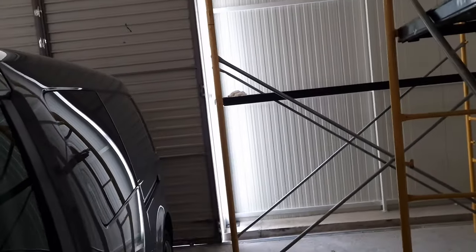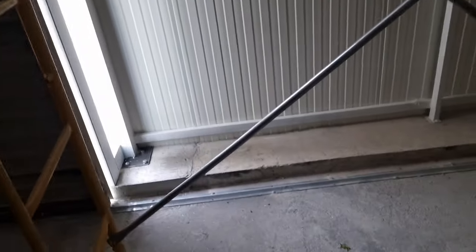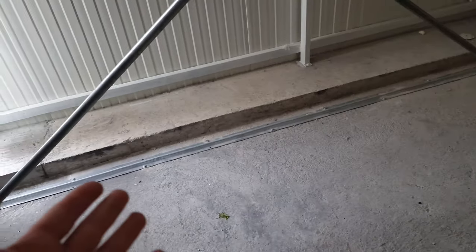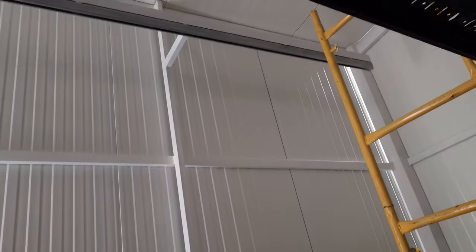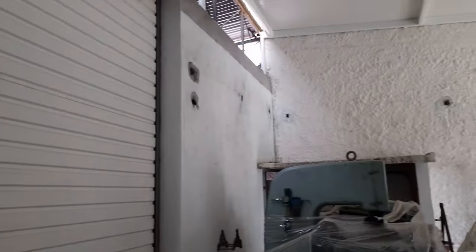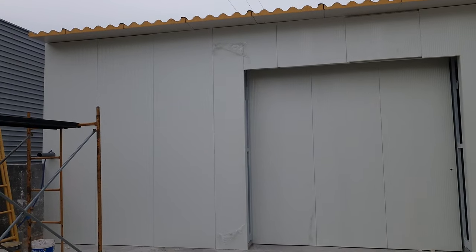Got the sliding door. It's basically just a simple plan that works. Simple rail, simple top rail as well, all panels removable, so nothing permanent. Best way to go. And that's it. Let me show you guys the outside. The outside is looking just like this.